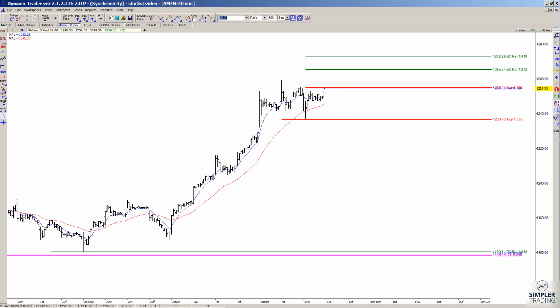So here's where there's symmetry that I showed you both on the daily chart, and you can also see it here. But here's something else that you need to watch, and that would be the symmetry of this prior rally swing. If we are indeed going to get another shot up, we need to clear this 1255 area.